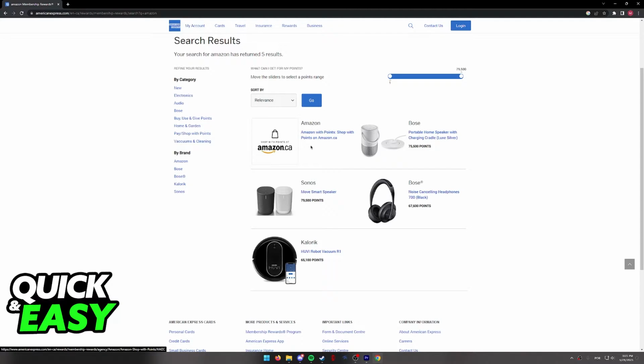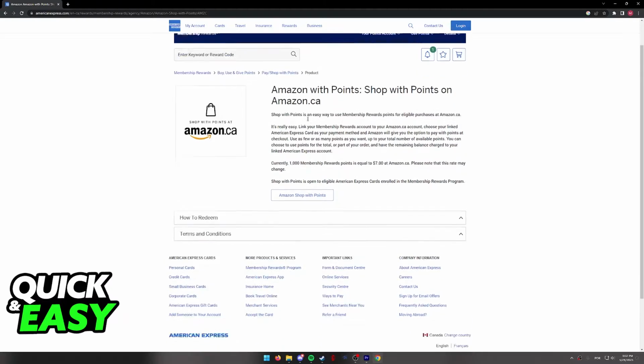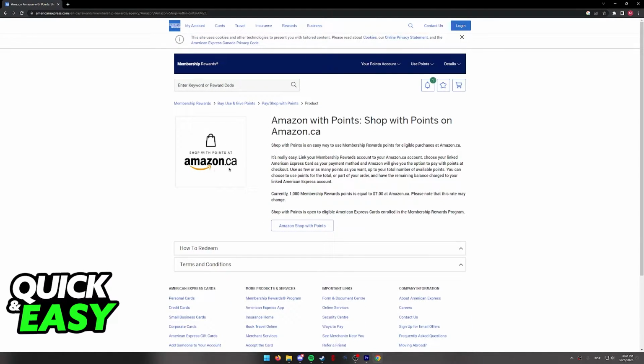If you don't see Amazon, it probably indicates that Amazon is not available in your region for exchange with Amex points, but as you can see on the Canada website for American Express, Amazon is available.